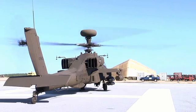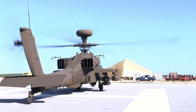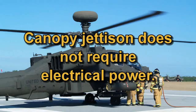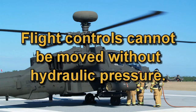This concludes the AH-64 Delta crash rescue procedures. Points in review are: the canopy jettison is a manual activation of either crew station handles or the external handle, which will jettison the acrylic panels on both sides of the aircraft. Normal access is from the right side only. Both the pilot's and co-pilot gunner's flight controls cannot be moved without hydraulic pressure.